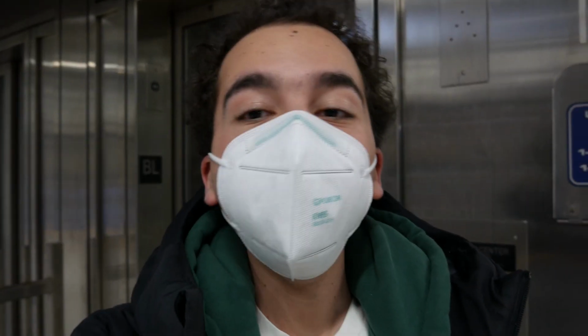Good afternoon, everybody. I am at Government Center, but don't let the green fool you, because today we're taking the Blue Line to the least used station. That's Suffolk Downs.